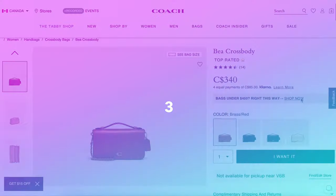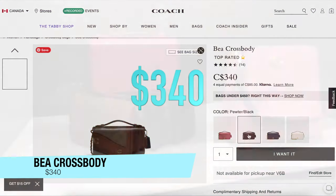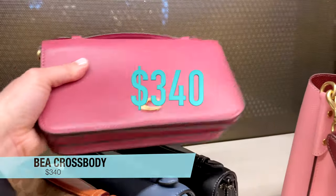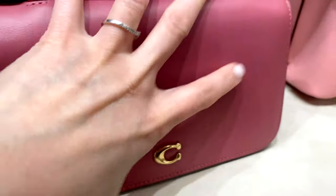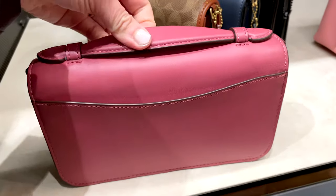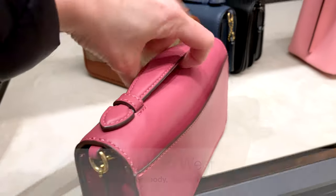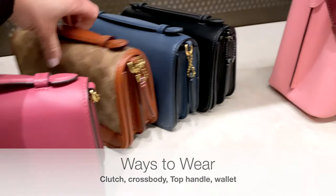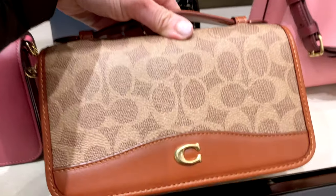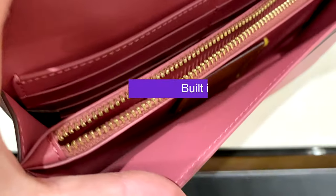The next one I want to bring up is the B crossbody bag. It's priced at $340. Now there is the brass and red, and there's also black, brass, and denim, and also the chalk color as well. I think the chalk color is great for summer. It has the option for you to wear as a top handle, very minimalistic, just a small C in the front for the Coach logo, a convenient slip pocket, a little bit of compartmentalization built in inside, and a zip pocket for your more secure items.